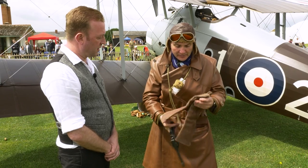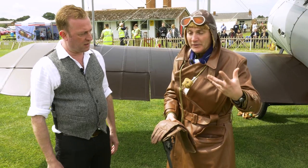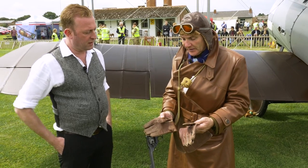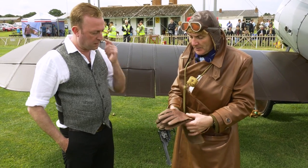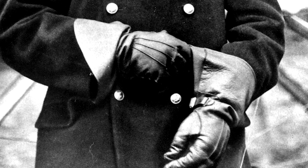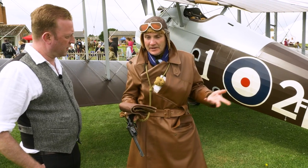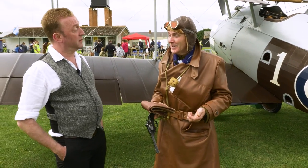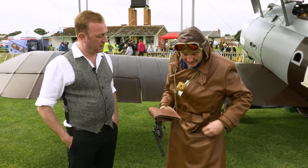Other essentials to flying, apart from a suitable flying helmet and the protective goggles, will be some sort of flying gauntlets, usually in leather, possibly fur, so that might be seal skin. There's one example that we've got over at our display, which is black bear skin. All original items from the time.